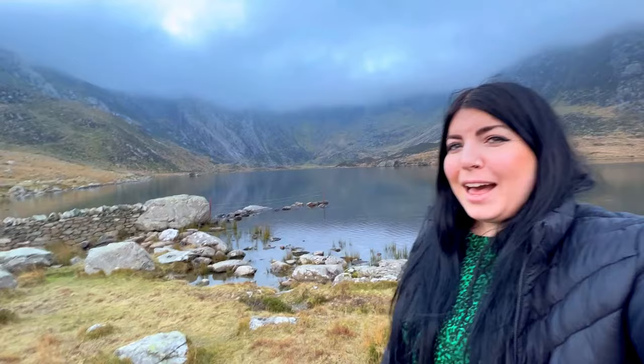Idwal, and it is absolutely stunning, and you get 360 degree views of all the peaks. At the moment they're all in the clouds, admittedly. I'm hoping that they'll clear soon, so I'm gonna have my coffee and just wait it out and have a look at when the clouds part, because it's supposed to be sunny today, so I'm hoping that the clouds start clearing and then we can see more of the amazing views.